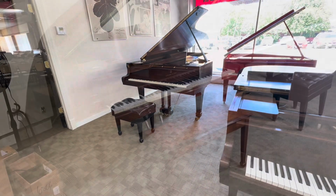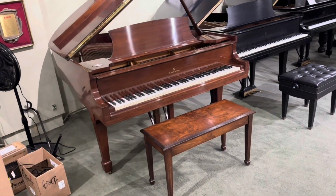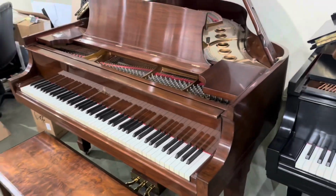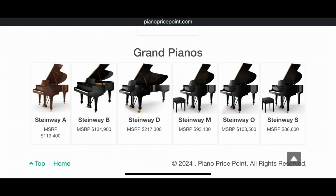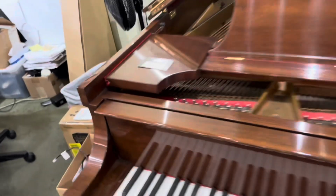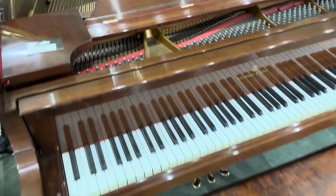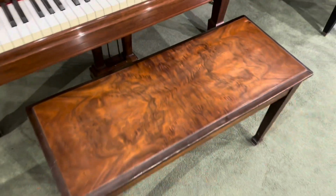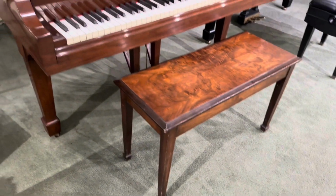So, Steinway Model S. This is the smallest of the Steinway grands. It'd be a 5'1", and a new one of these is $86,600. This one is priced at $29,000 and accepting offers. It's beautiful. It has the original ivory key surfaces. It's a beautiful finish on the bench.